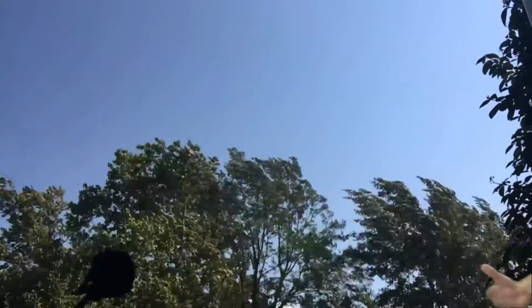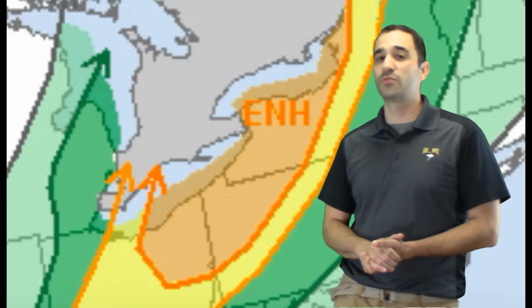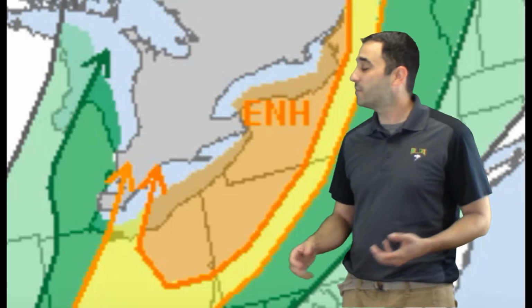As a matter of fact, this sun is actually just helping warm things up at the surface, giving us more fuel. That warm air is going to be rising as we get that trigger, that cold front later, and that's just going to increase the risk of severe thunderstorms across the region. And actually, we have an enhanced risk.